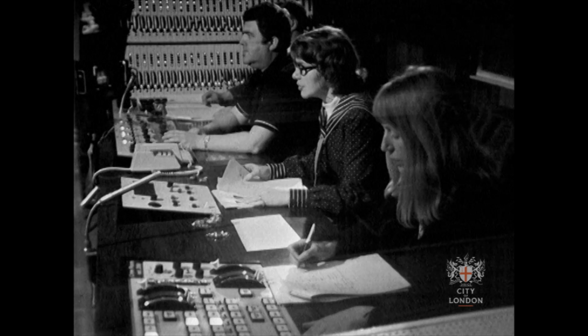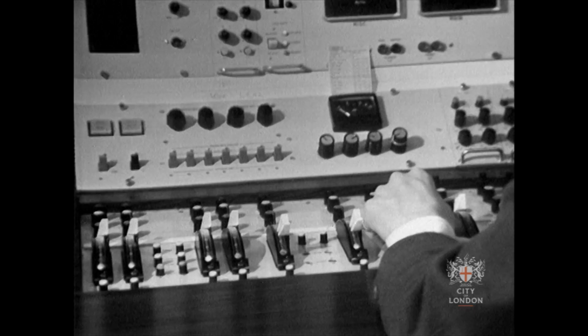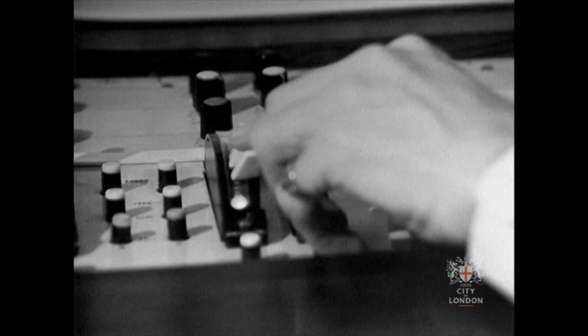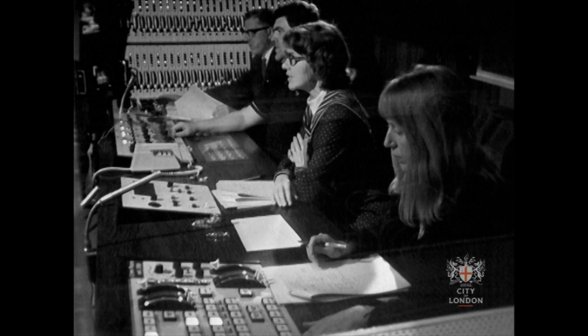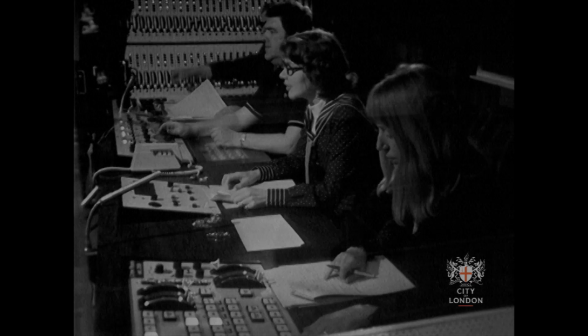Track in on camera 2. Fade up closing music. Fade sound and vision. Stop recording.